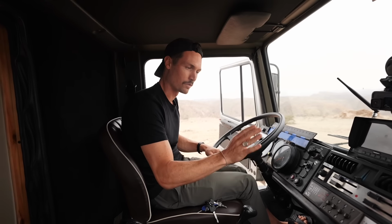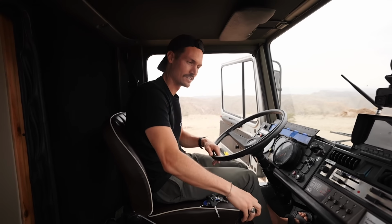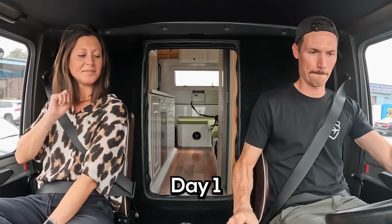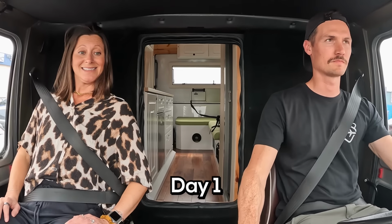But let's say you want to go from 5th to 3rd, or from 7th to 3rd. So you were going fast, then you're coming to a stop. You have to go into 5th and then go over into 3rd. It's a pretty complicated setup. It took a lot of getting used to, but after 9 hours of driving from Dubai, I think I finally have the hang of it.